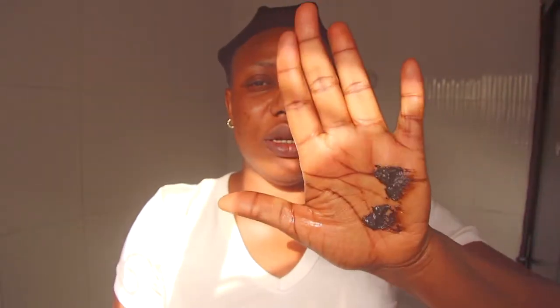Also this one has finished. This is the face wash, guys. So in place of that, I'm using my DIY black soap. That's what I'll use today. Usually I like to put a little bit on my palm. This is actually too much, so I'm going to reduce that. I put a little water. It's advisable to massage it in your palm before putting it on your face.